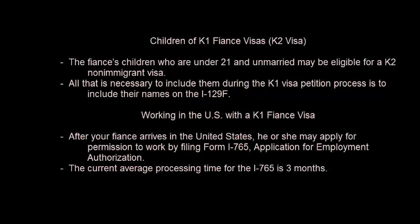And if you have children under 21, you need to file a K2 for the children and include that in the I-129F application. Once they arrive, you can file an I-765 in order for them to be able to work, and it takes about 3 months for them to get there.